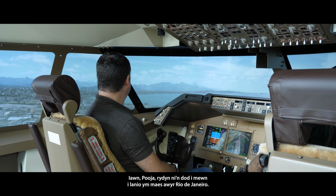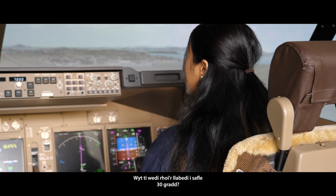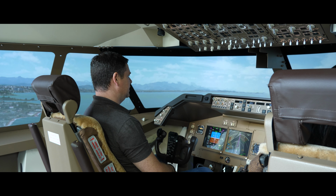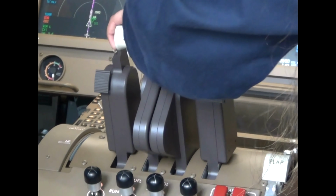Okay, Pooja, we're just coming in to land at Rio de Janeiro Airport. Have you put the flaps to 30, position 30 degrees? Yes, I have. Okay, undercarriage down. Down. If we just throttle back. Fantastic. The simulator is an essential tool, providing enhanced opportunities for our students in their training and education, and ensuring they become competent and successful aircraft maintenance engineers.